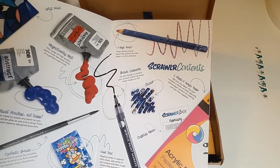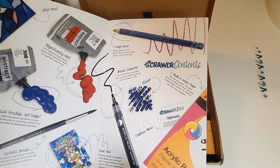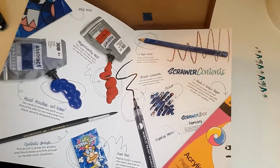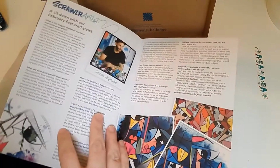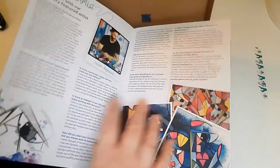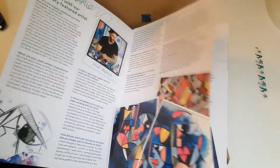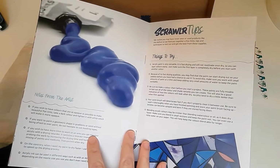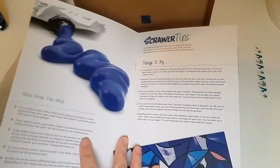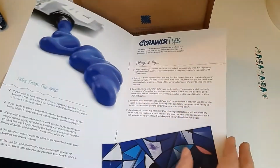Ooh, acrylic paint marker. Yes, I love acrylic paint markers. I like this thus far. I like the sound of this. Oh, we're getting some acrylic paper. Nice. So this is all about Julian here and his interview, which I'm not going to go over because it bores me. Anyway, and notes from the artist. If you wish to have colors that are as pink as possible, make a beautiful flat tint. Take dark colors and lighten them with white, which will make it more opaque. Okay, well, that's good to know. So basically, these are just a whole bunch of tips, which I probably should read, but I'm not going to.